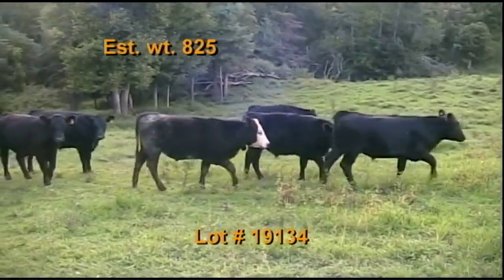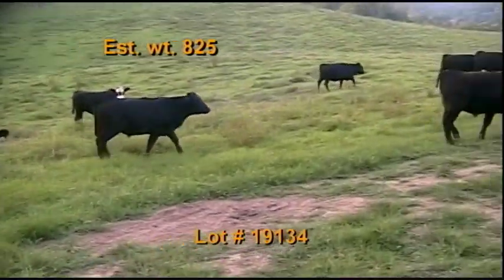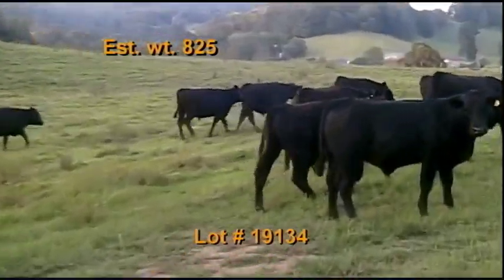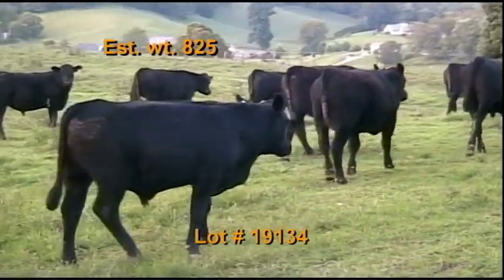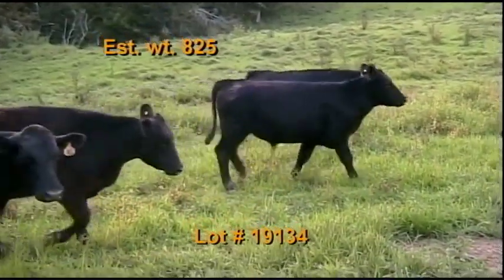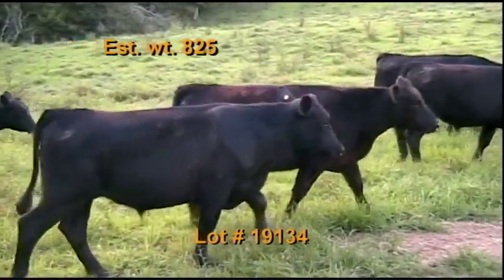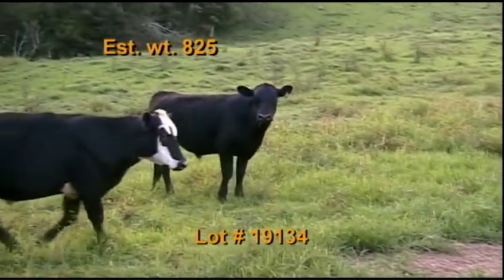Lot 134 is the Alfred Wilson consignment, Mountain City, Tennessee. We have Tennessee BQA certified. We have 65 steers, estimated weight 825 pounds. Grade 90% number ones, 10% number twos. They're 100% black and black baldies. These cattle are on pasture, plus about 2 pounds per head per day being hand fed, plus free choice mineral with Bovatec.